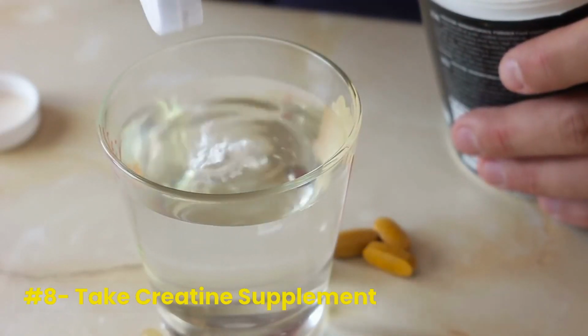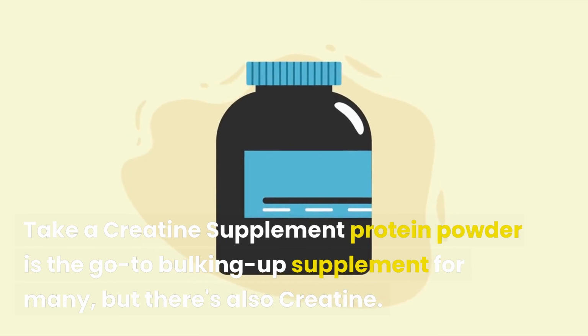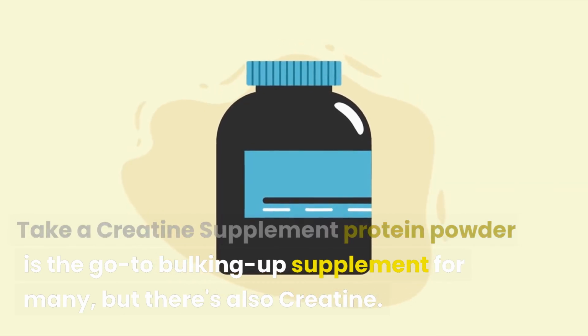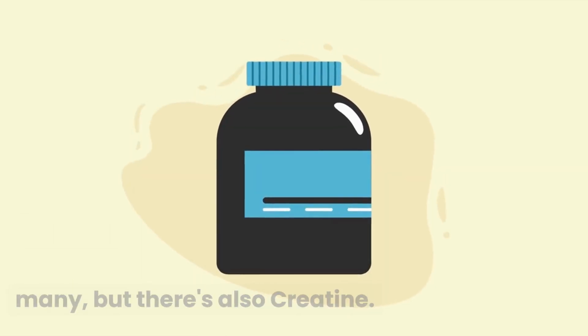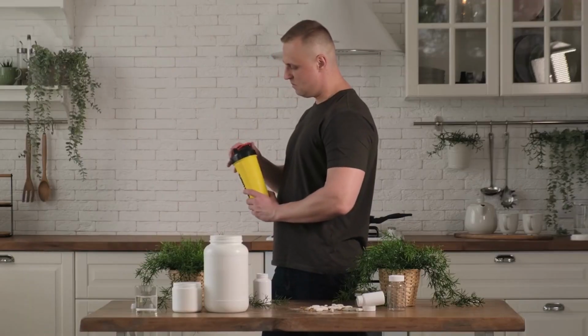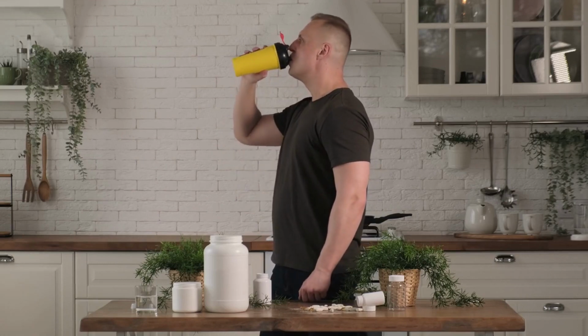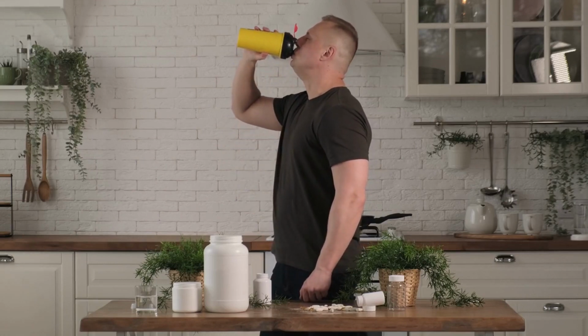Number 8. Take creatine supplement. Protein powder is the go-to bulking up supplement for many, but there's also creatine. Several studies have found that creatine can significantly increase strength and muscle growth when taken as a supplement and when combined with tons of strength training.